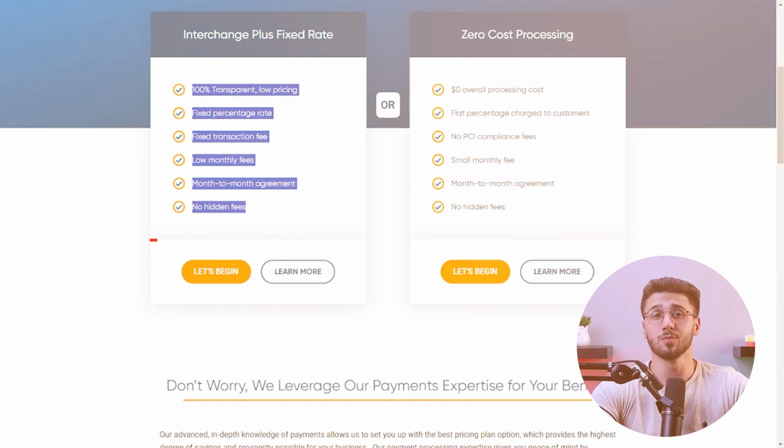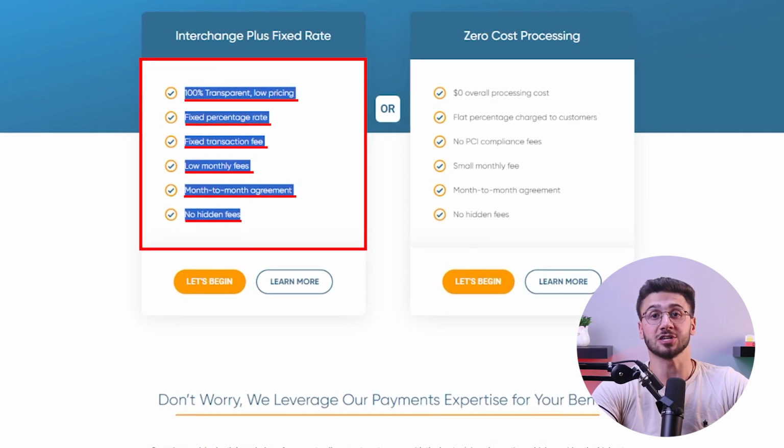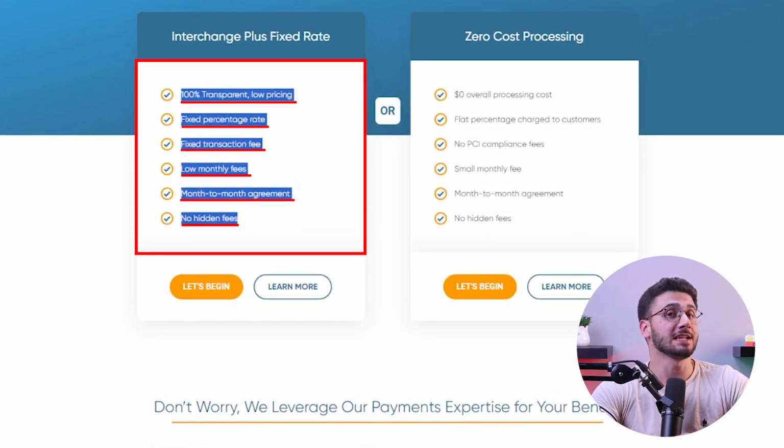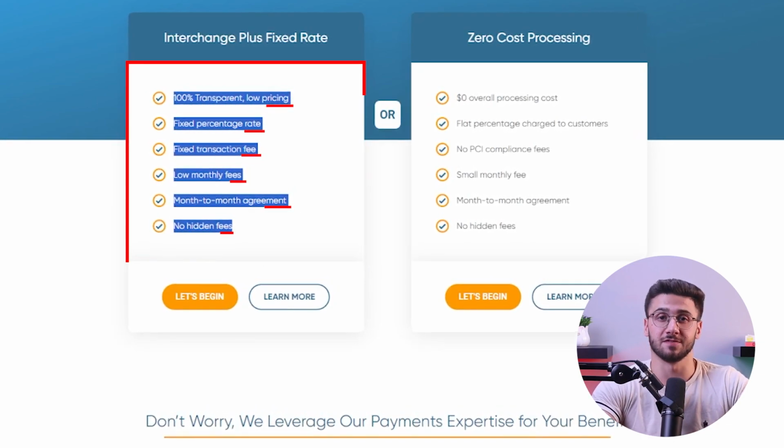Your processing costs are actually passed down to the customers, but that only happens if it's a retail or restaurant business. So if you're not, there's a high chance you want to go with the interchange plan. But at least they don't make you sign a 3-year contract like other companies. Pro Merchant works on a month-to-month basis, and there's no early termination fee. You can cancel anytime, and if you're a small business, this freedom is beneficial.